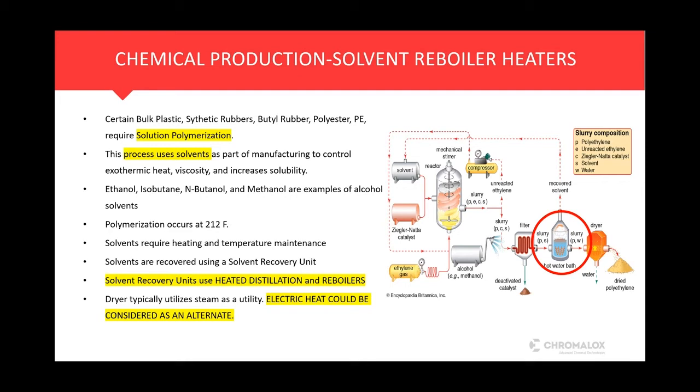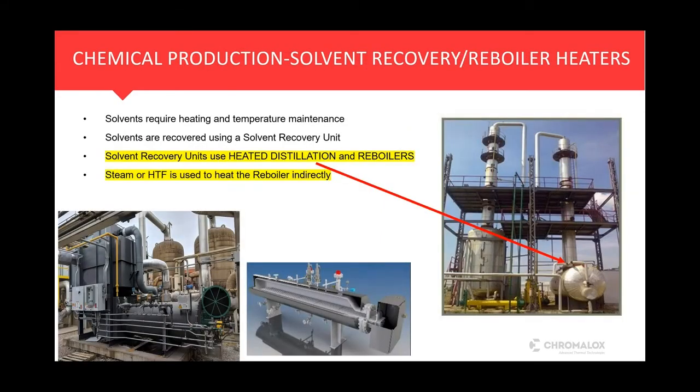If you're on the chemical production solvent recovery boiler slide, that middle diagram is showing our trademark direct connect medium voltage steam generator. Those steam generators are available up to a voltage of 7,200 kV. Thank you, Derek. We can move on.